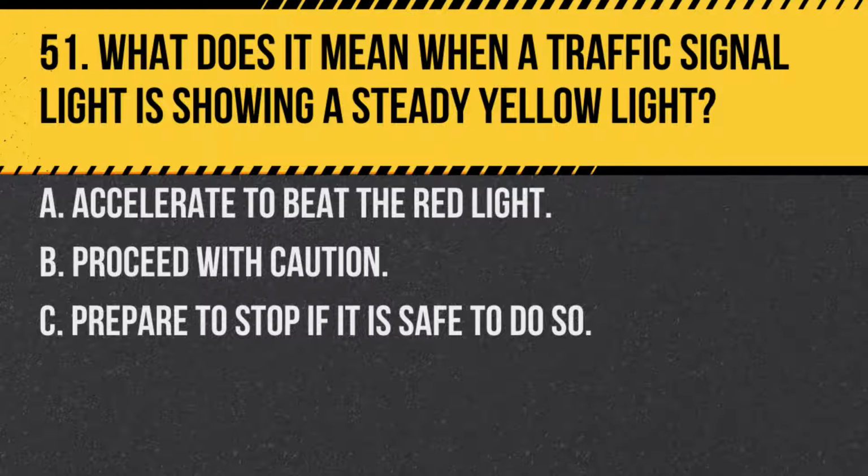Question 51. What does it mean when a traffic signal light is showing a steady yellow light? A. Accelerate to beat the red light. B. Proceed with caution. C. Prepare to stop if it is safe to do so.